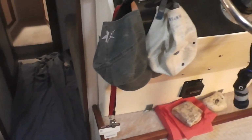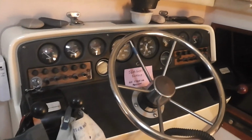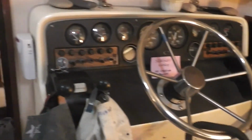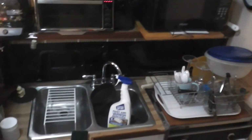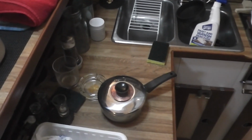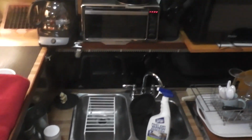Here's our lower steering station, which we never use. But it's a nice nautical theme. And the galley, which did not get molested this winter very much. We got a couple things that still have to be done there, but they're relatively small.